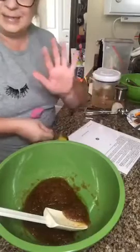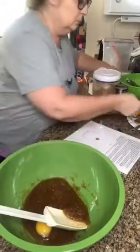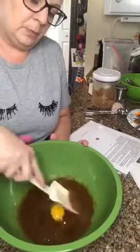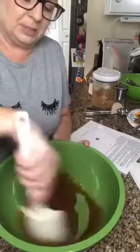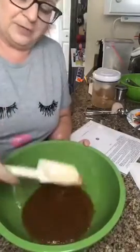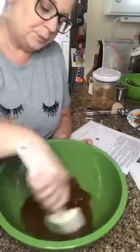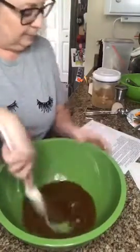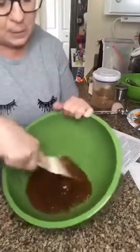And we're going to go one egg at a time on this. So here's the first one. And then I want to mix that in really well. You could use a whisk for this part, but I'm just going to keep using my awesome spatula, spoonula thing. This one is from Pampered Chef. All right, so that looks pretty good, right? Pretty well incorporated. I don't have any egg bits poking out.